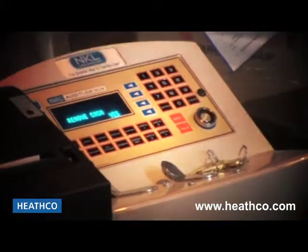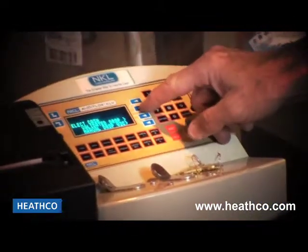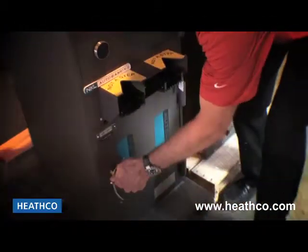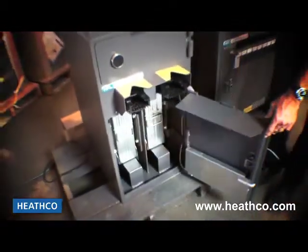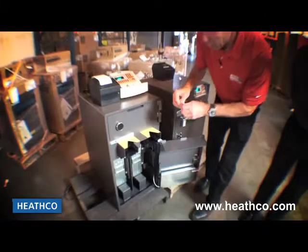And if we want to remove the cash, this is big, okay? Do we want to remove the cash? Yes, we do. Okay, and we want the validated money. So we turn the key, double custody, and we open our door. We get a printed receipt, and then what we're doing is this makes it triple custody.